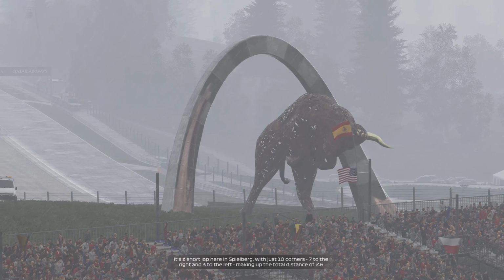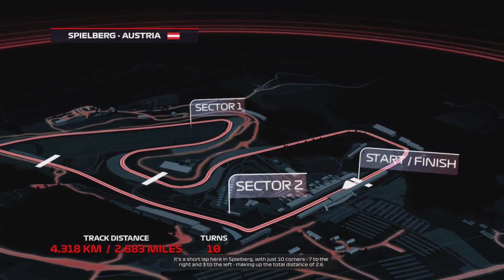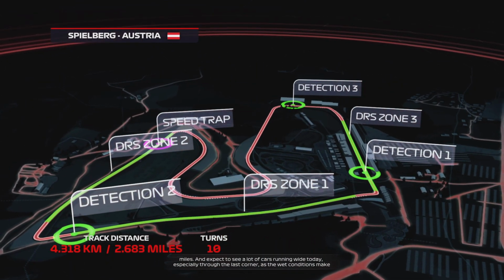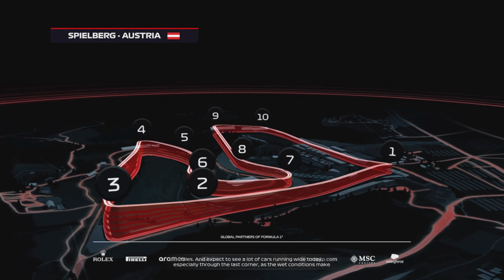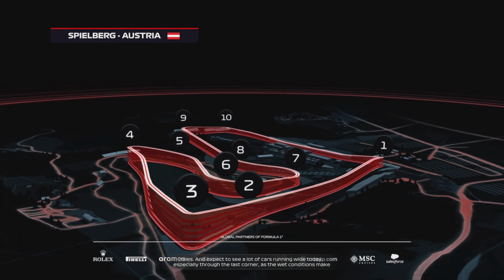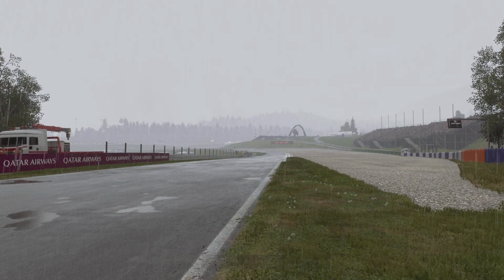It's a short lap here in Spielberg with just 10 corners, 7 to the right and 3 to the left, making up the total distance of 2.6 miles. And expect to see a lot of cars running wide today, especially through the last corner, as the wet conditions make the cars skittish through the downhill sections.